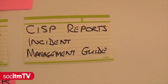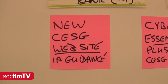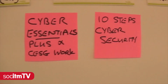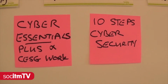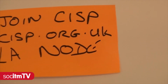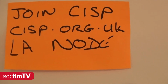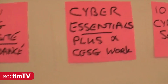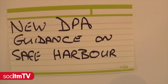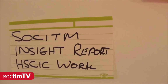CISP has produced an excellent guide on incident management. There's a new CESG website with all the guidance now publicly published, including the new password guidance, which should help anybody around bring your own device and all of that sort of thing, and securing mobile devices. Cyber Essentials, work's being done on that with Cyber Essentials Plus. The main document on all of this is the 10 steps to cyber security. Please, if you haven't already done so, join CISP. Once you're on CISP, there's the local authority node. That is where all of these documents and future documents are going to get published. There's Data Protection Act guidance coming out, and there is already a note on the new Safe Harbour Agreement, and finally the Socitm Insight Report on the work that's been happening with HSCIC.